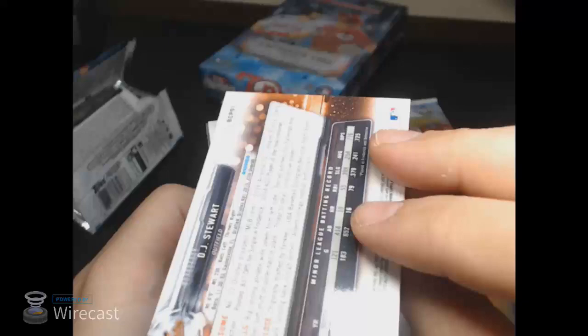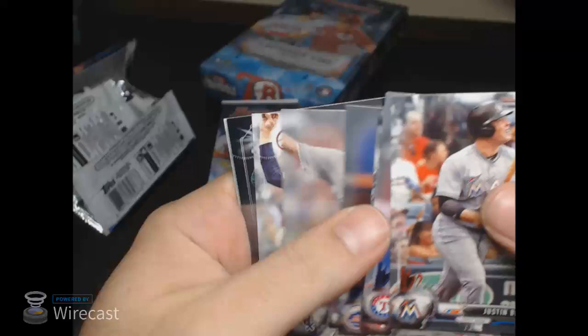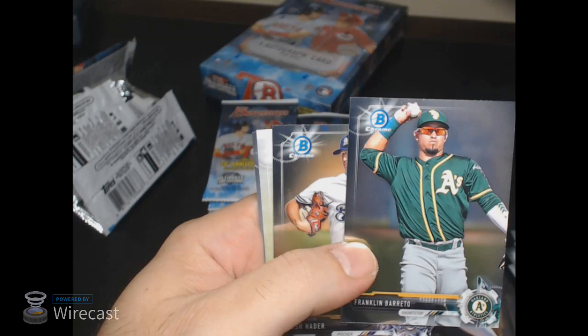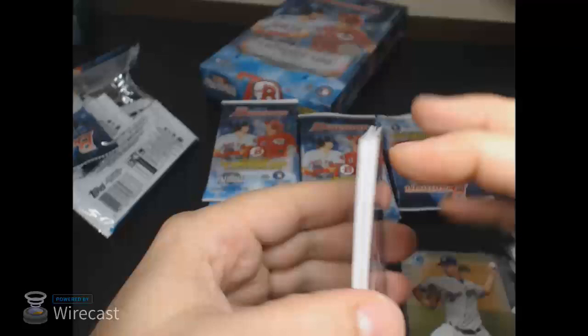DJ Stewart chrome. $34 of $50. Lazarito. Which almost seems like we might have a red auto in this case. Color has been hiding. Could be a big one, maybe. We did pull the Senzel orange shimmer, so that's pretty big.